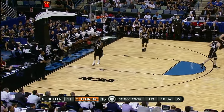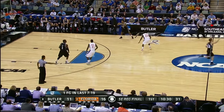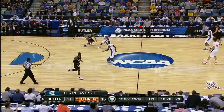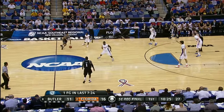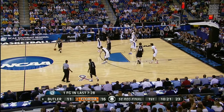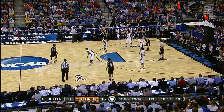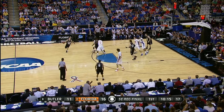Meanwhile, Tyus aggressive, gets to the basket. We talk about offensive diversity. You get Vernon Macklin on the bench, who is pretty successful in the paint, you can turn to Alex Tyus, who on the block right there showing his touch. And this is where Florida has their advantage. Two pretty good post players who are on top of their games right now. Largest lead of the game now for Florida.